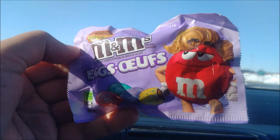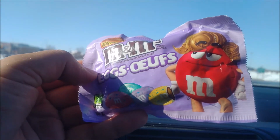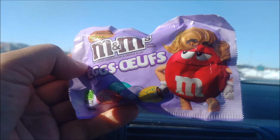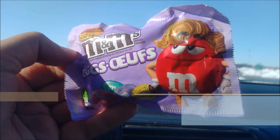If I didn't know better, I would say E.T. was in my back seat and we were tasting Reese's Pieces. They're really close to a Reese's Pieces type candy, just a little bit bigger in size so you get more chocolate and peanut butter. Giving these a Brother Neil thumbs up though.